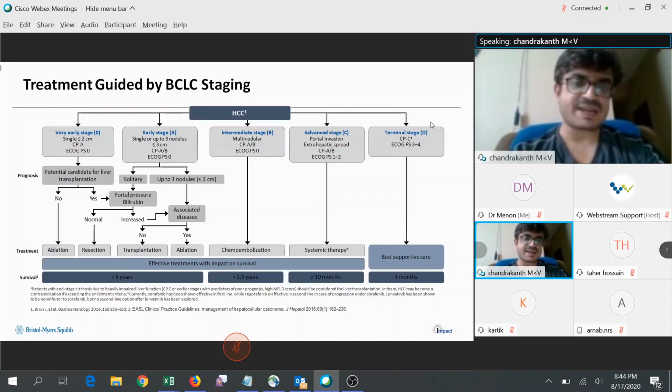So liver transplant can be done again, not in multiple foci. You at least have to be three and less than 3 centimeters. Again, these are soft markers. Some do, some also offer transplant even if it's less than 5 centimeters. But having said that, 3 centimeter, 3 nodule, early stage, you can do a transplant. So we hardly come across very early stage and early stage.